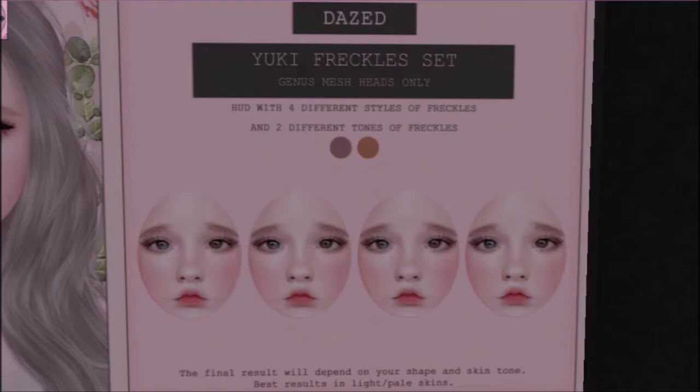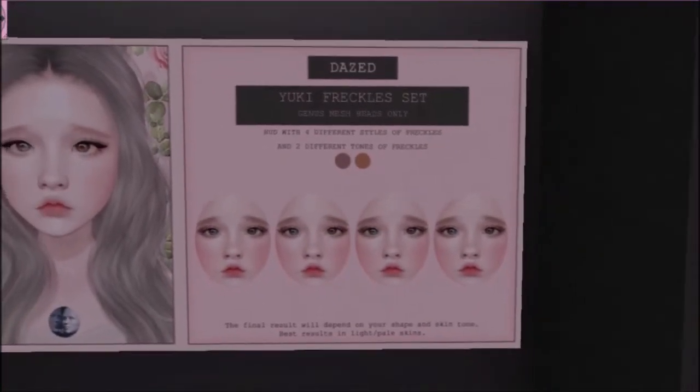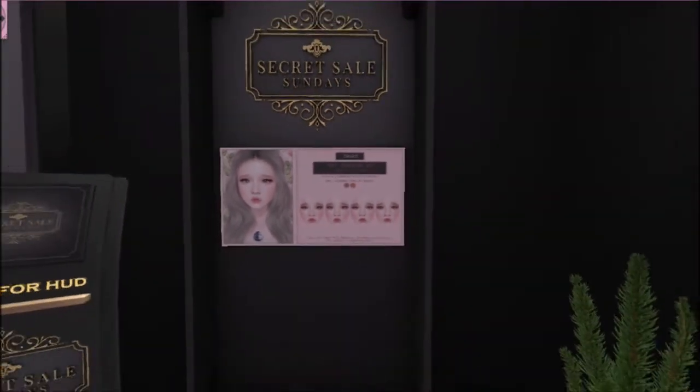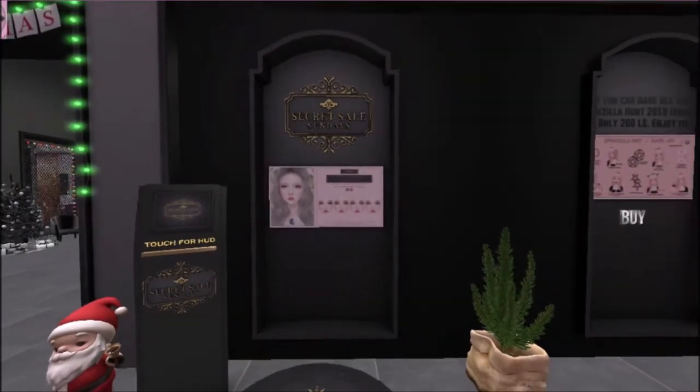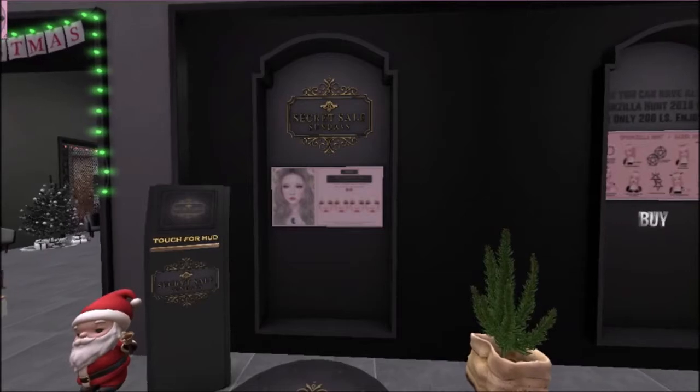Okay. Oh, there we go. So if you have a Genesis Head, then you could get, I guess it's a skin with freckles. So. Midday. That's a little better. I can't really tell. It's a freckle set. Yep. All it is the freckles.